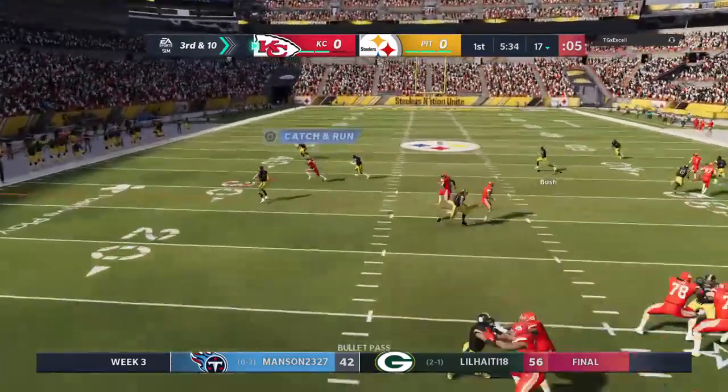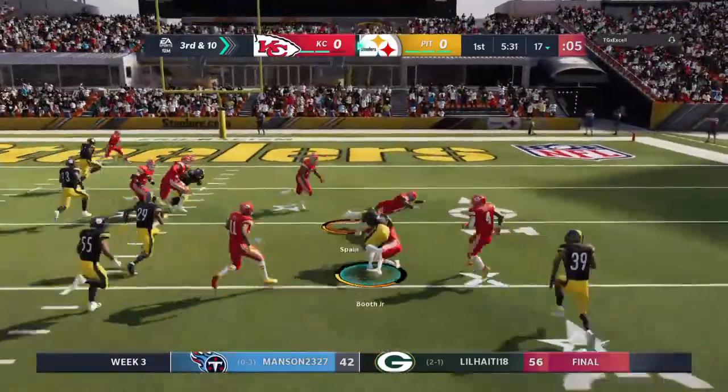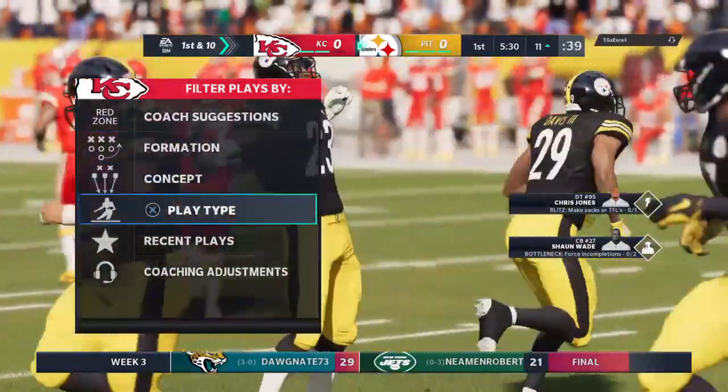Shotgun snap to Mahomes. Oh, a ball batted in the air, and now it's intercepted. Picked off at the 30. Then he will bring it back to about the 11-yard line.